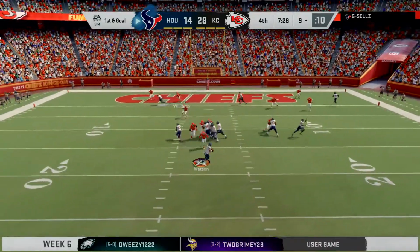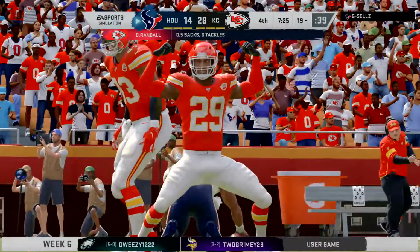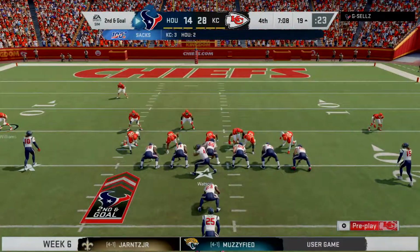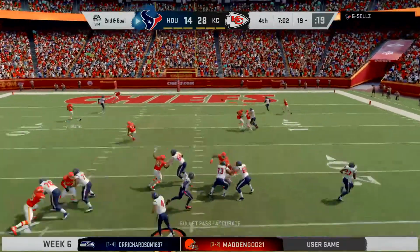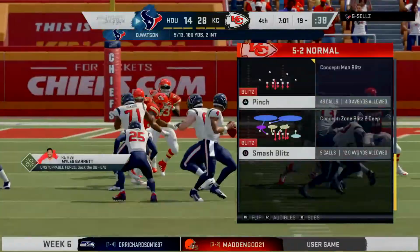Here's Watson. Able to shake it, but now he's swallowed up and taken down. First down, a bit of a disaster, and now on second and goal, back even further. Here's Watson. Toward the end zone, but that's going to wind up incomplete.